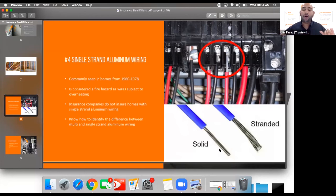The house needs to be rewired. But if an inspector tells you, hey, this home has aluminum wiring, you need to automatically ask that inspector, okay, perfect. Is it solid strand or multi-strand? And if they say, no, it's solid strand, you need to see a picture. Or maybe they'll say, oh, no, it's multi-strand. Well, there you could say, no, wait a minute. Multi-strand is acceptable because on the 4-point inspection form, they only consider a hazard the single strand aluminum wiring.